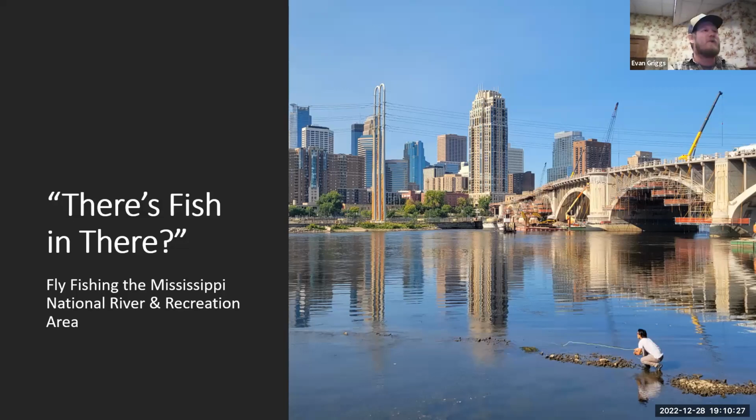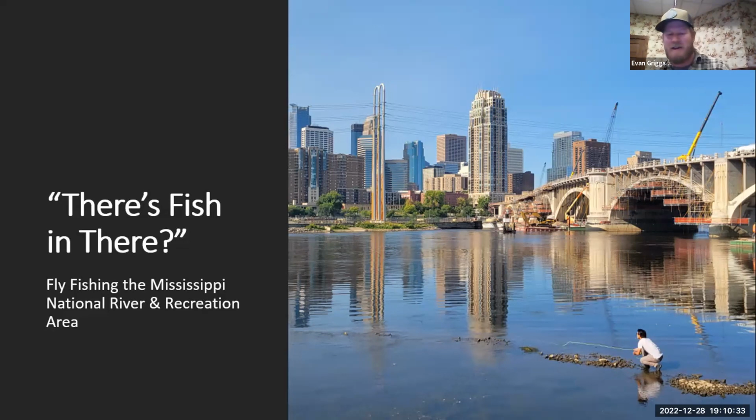Raise your hand if you know where this spot is in this title picture. Oh, yeah. This is right above St. Anthony Falls, right in downtown Minneapolis.